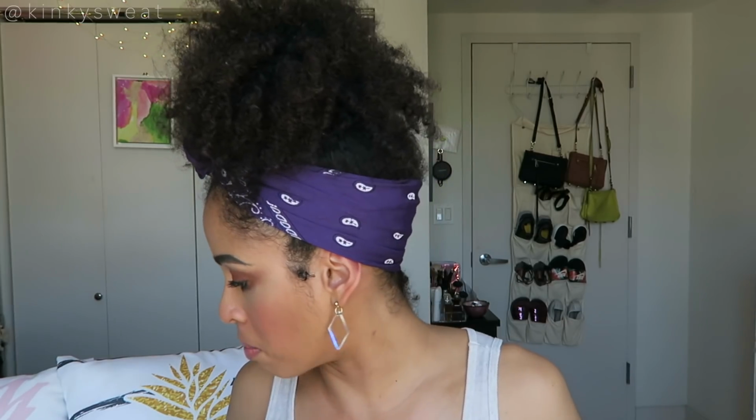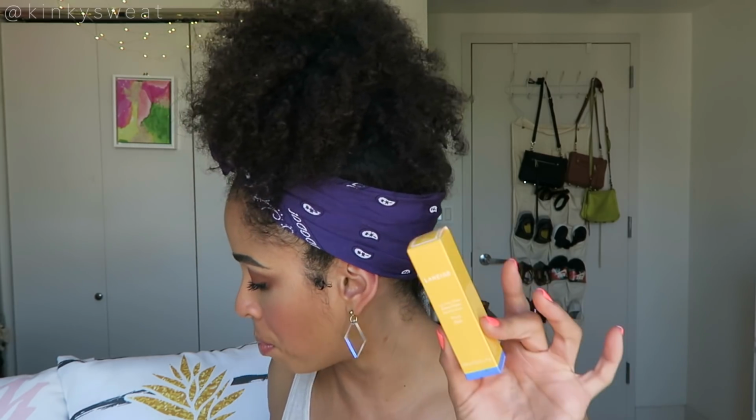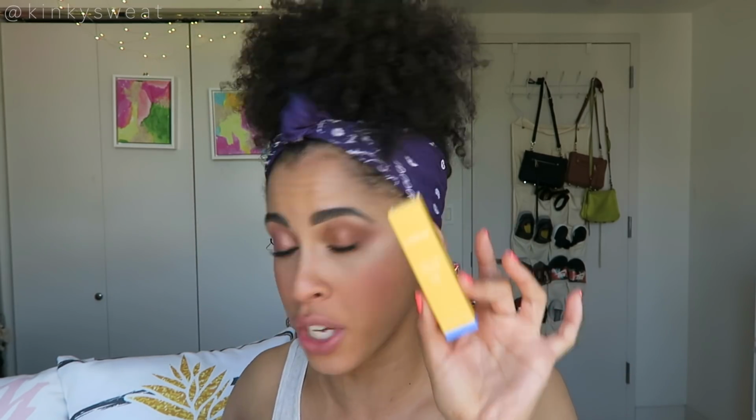I didn't even care about this product, but I saw it on Kelsey's video and I was like, oh, maybe it's nice. The Laneige Lip Glowy Balm. I really like this. I have the lip mask. I've been using the lip mask for months, friends, and I've been thoroughly enjoying it.